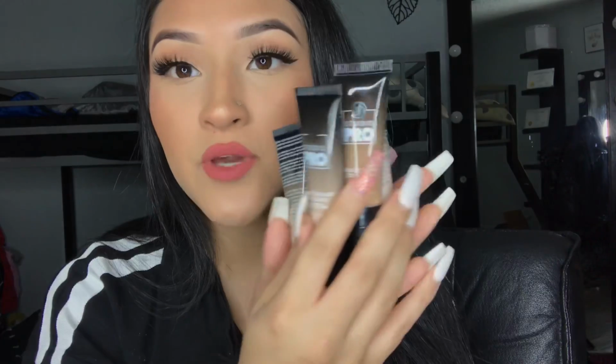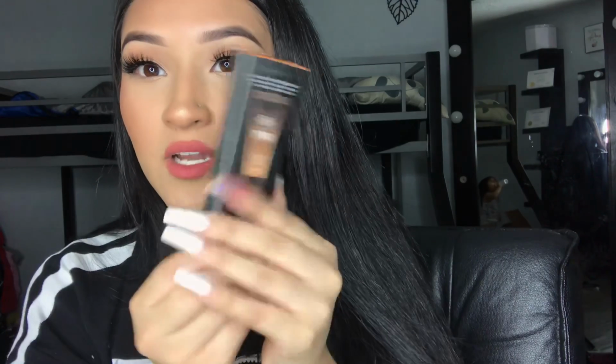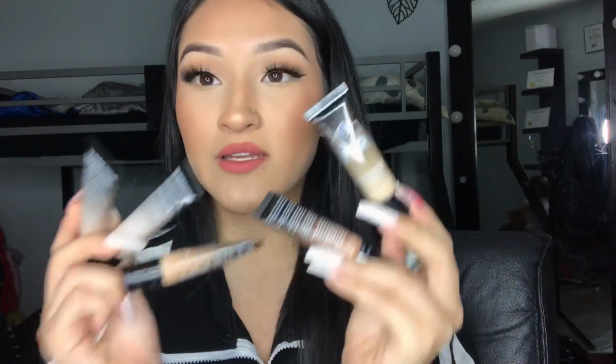And I picked up 5 of their BH Studio Pro concealers. Guys, these are my favorite affordable concealers. Oops, excuse me. And it comes in this packaging. Look how cute. So that's the packaging. Obviously, like I said, these are concealers that I like using. I love these concealers, guys. I swear by them. So I got the shades that they had available.